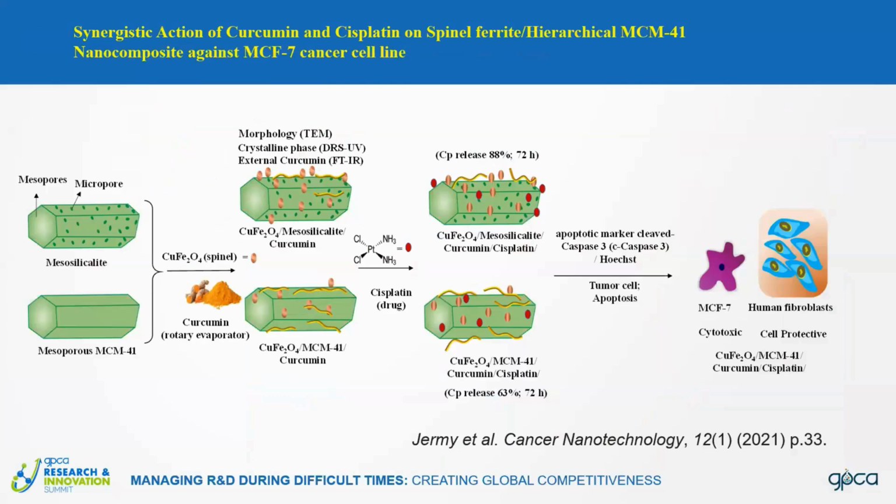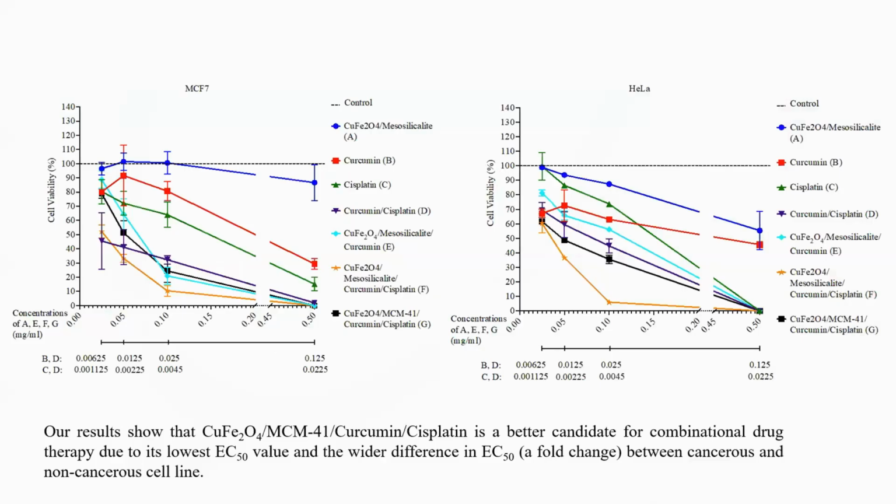And with the same micro and mesoporous zeolites, we found that the addition of curcumin to the cisplatin makes it more active, and it is able to overcome the drug resistance of the cisplatin. There are several studies we did, like drug delivery studies, and we also collaborated with the stem cell department for the in vitro studies. Such collaboration gives very good research activities.